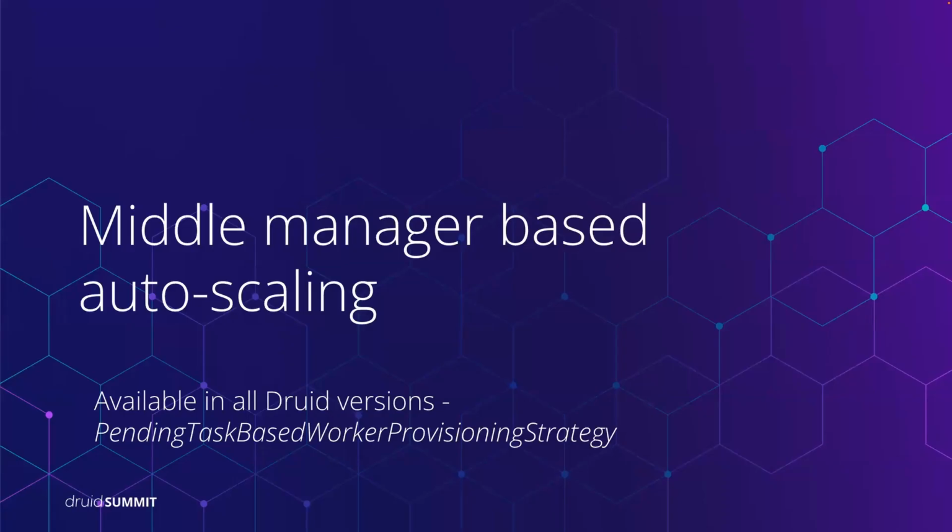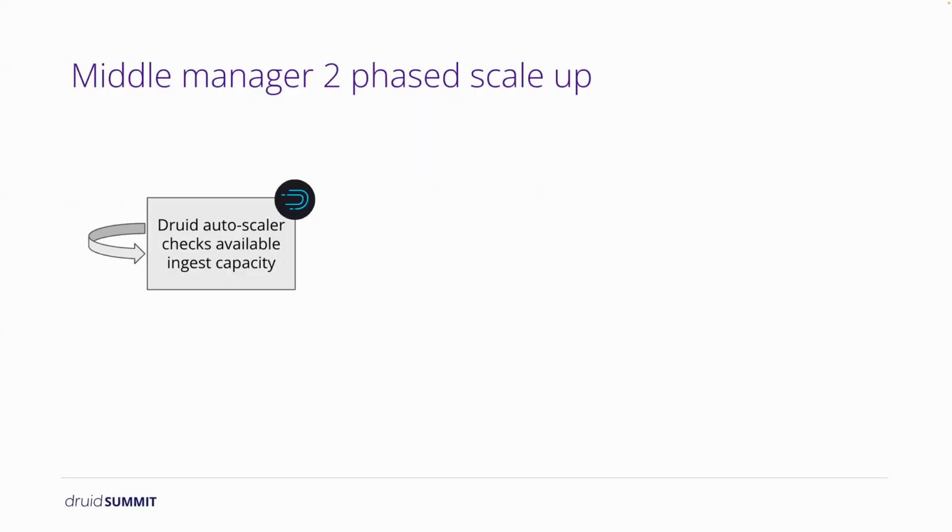So the first solution we looked at is middle manager-based autoscaling. As far as I know, it's available in every version of Apache Druid, using this thing called a pending task-based worker provisioning strategy. It's a lot of words. We'll talk through how that works now and then show you what it looks like in real life.